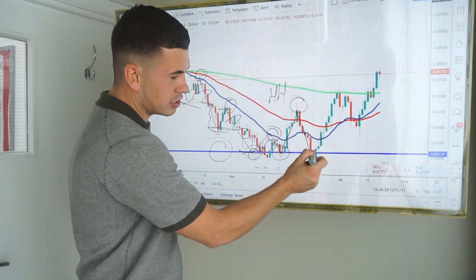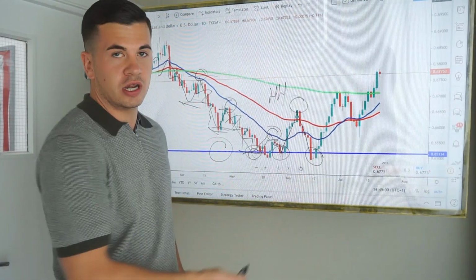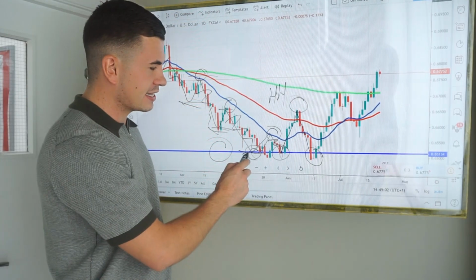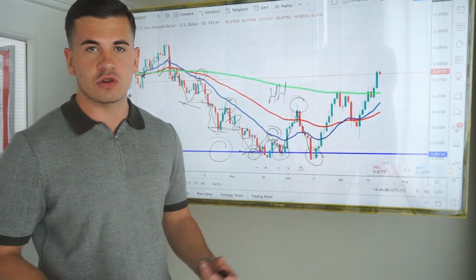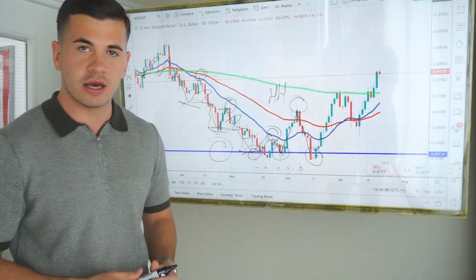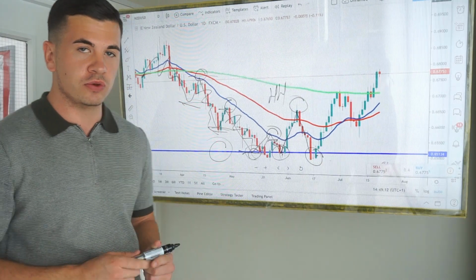Sellers tried to push down one last time and formed a treble bottom, another reversal pattern off of the exact same level, giving us the indication the sellers are failing to continue, the buyers are looking to take control into the market. This also falls in with a bullish seasonal period for New Zealand dollar.